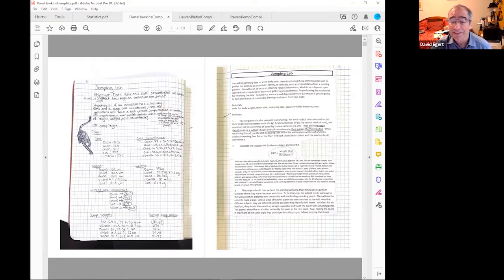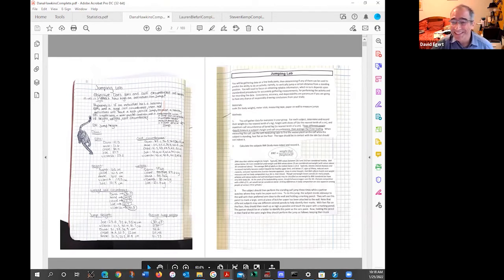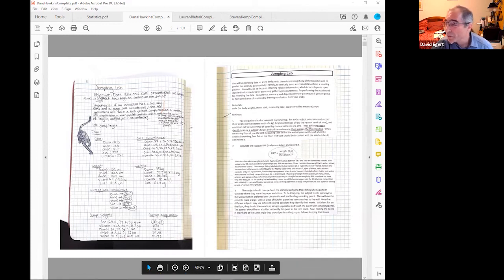This is, I say, one of the few college classes where you come to school with scissors and paste, because it's the way you're going to put in your methods.